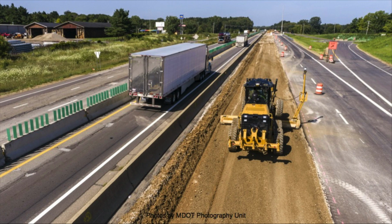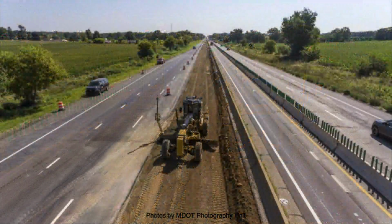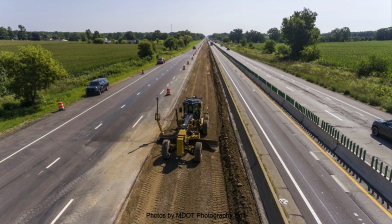So that arm up on that grader, that's the GPS. That's taking a signal to tie everything together. The machine actually has a digital model of the road that it should be building, and between that and the GPS signal, that's what's coordinating it to make sure that it's grading that gravel to the right height. So you get a flat, smooth road.